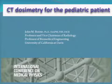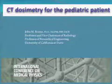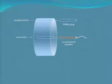Okay, what I'm going to show you next is pieces of a talk that John Boone gave a couple weeks ago in Brazil, and this is all about right-sizing the dose value that's reported for specific patient sizes. He did a nice job of reviewing what it is that we're actually doing when we measure dose.